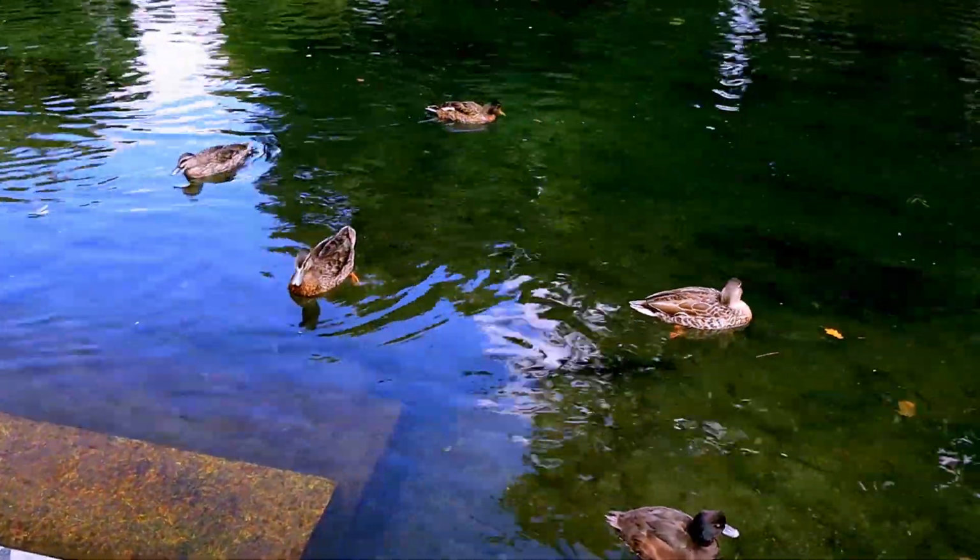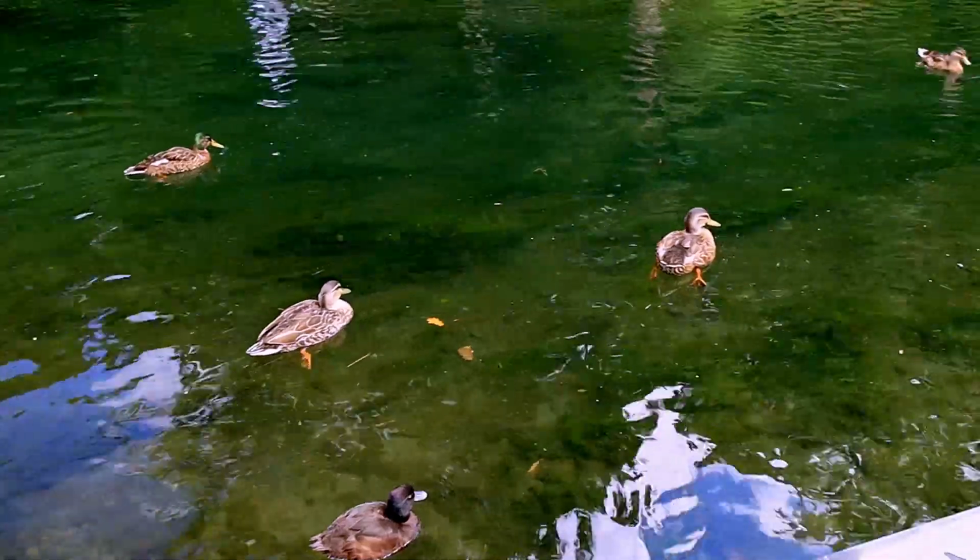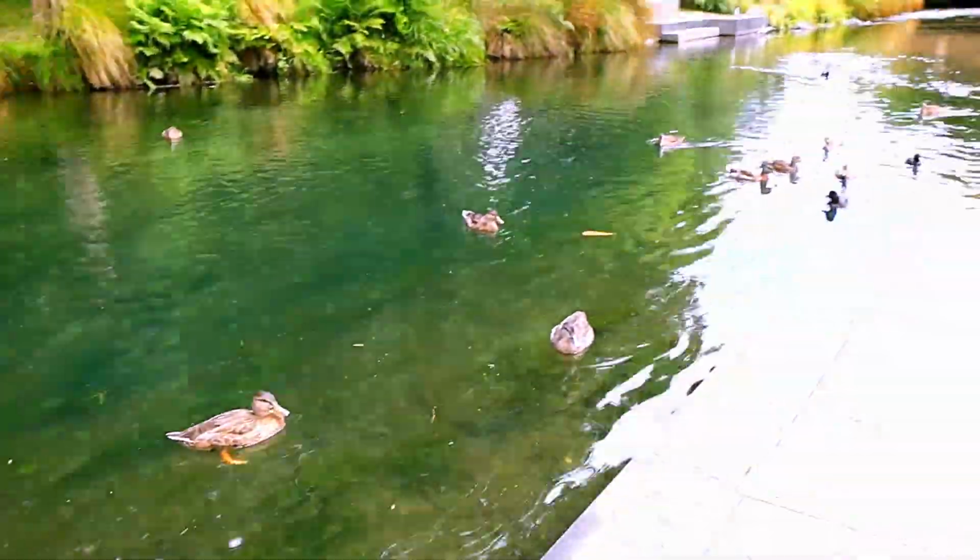You think you're getting stuff from here? Sorry, I haven't got anything to feed you, duckies. Going through the tunnel that leads through the mountain is certainly a highlight.